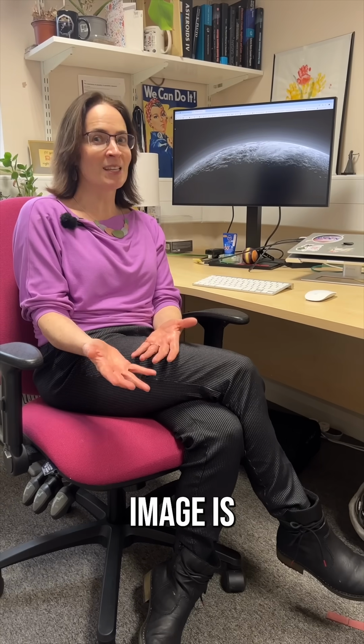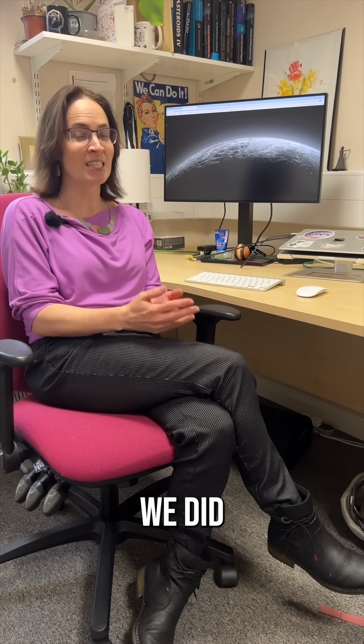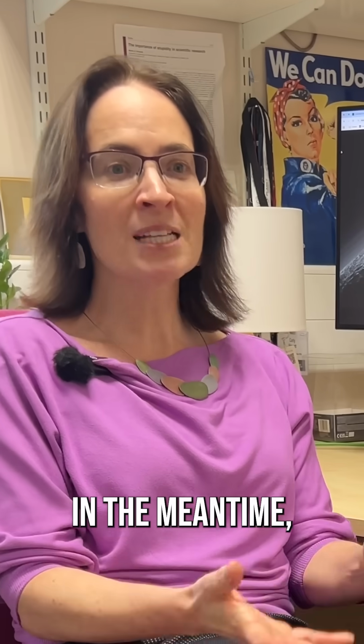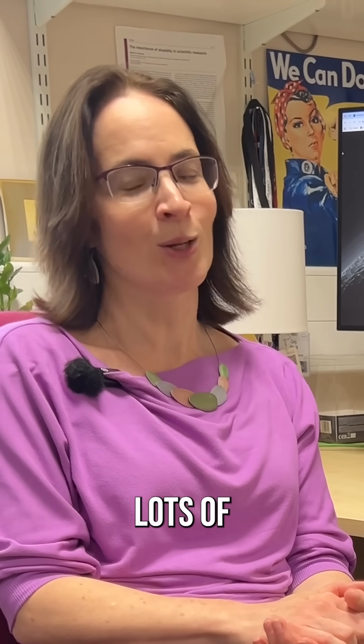So as we said, this image is 10 years old, but New Horizons has been doing some pretty cool stuff ever since. We did another encounter with another Kuiper Belt object called Arrokoth, but it's still working to this day. And we're currently looking for another target. But in the meantime, we're monitoring the Kuiper Belt and monitoring our sun's activity. So it's still doing lots of really cool stuff.